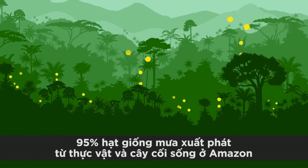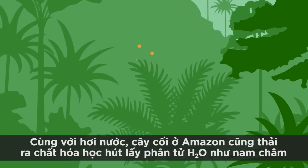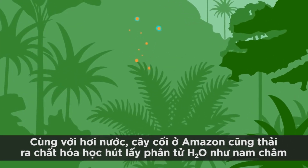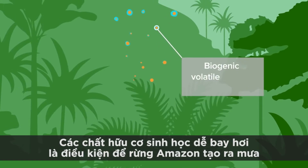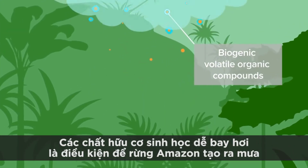95% of the Amazon's rain seeds are made by the trees and plants that live there. Along with water vapor, trees in the Amazon release chemicals that act as super sticky H2O magnets. These biogenic, volatile organic compounds are how the forest makes its own rain.